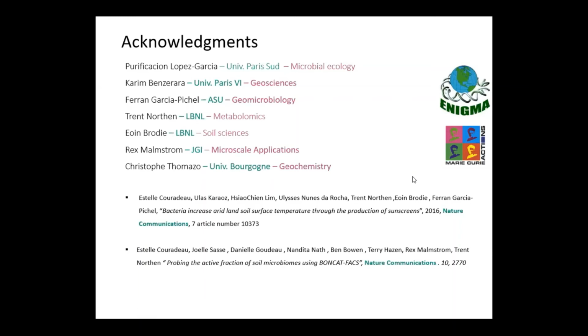I'm curious to know if the BONCAT method would work with phyllosphere bacteria. With what? Phyllosphere bacteria living on leaf surfaces. Well, yes, why not? In fact, there are some studies that looked at that, applied it to plant leaves by immersing the plant in the BONCAT solution for 2 minutes. They looked at the leaf proteins themselves, the plant tissue, but this also would label the phyllosphere bacteria for sure.